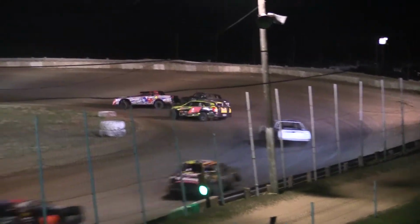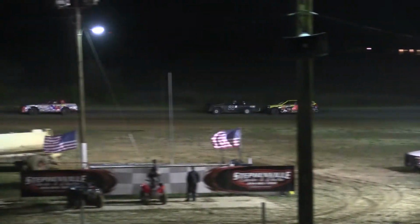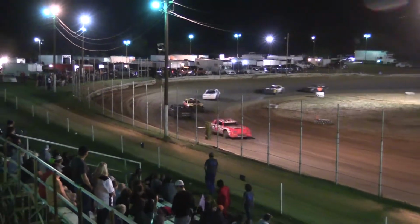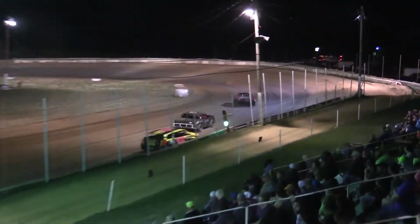Door-to-door racing going into turn 1. O'Brien keeps the lead. Now Simsick looking for 2nd place, to take it away from Blackwood. They are single file rolling into turn 3 and coming out of 4. Your leader, O'Brien, taking the white flag. 1 to go.